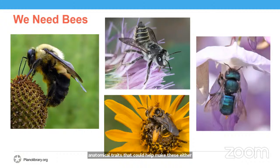There is also a lack of data on anatomical traits that could help make bees either vulnerable or resistant to things like habitat loss. Now, a lot of times when we think about bees, you think about honeybees in a hive. There are no native bees in North America or Texas that are hive bees. Those are European honeybees that were brought over here. You can kind of think of them like feral agriculture livestock. They are not native. Just like pigeons, you see pigeons around a lot. It's because we brought them here with us. That's the same for honeybees.